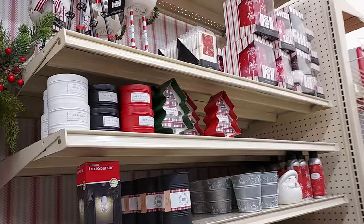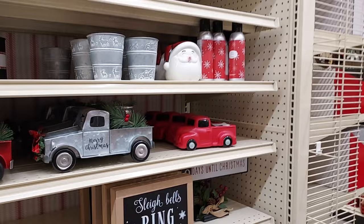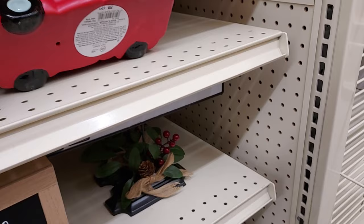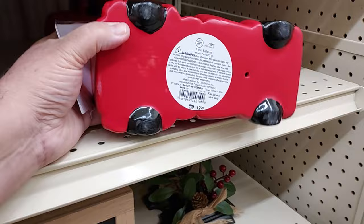And once I realized what it was, I'm like, I had to show it to you because I wouldn't mind having this, of course. But look at this little red truck. It's actually a candle. Look at there. It's got a candle in the back. I thought that was so cute. I looked under the bottom here and, of course, I'm looking to see how much it is. Even though I didn't get it, I wanted to see how much it was. $12.99. That really ain't bad for a red truck and a candle. So it's a pretty good price.